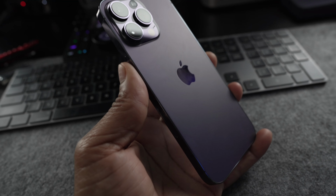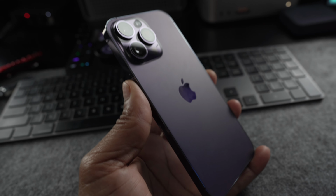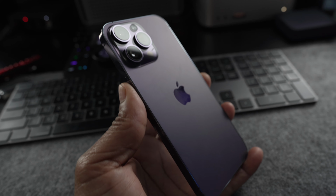My first 48 hours with the iPhone Pro Max. Now, I did get the purple edition. It's kind of like the hot edition. I think it was like the YouTuber's choice of that blue a couple of years ago on the 12 Pro. But I did pick up the 256 gigabyte version.